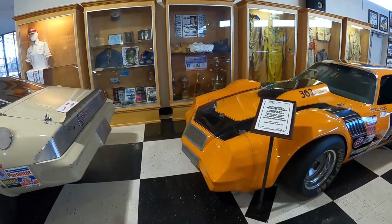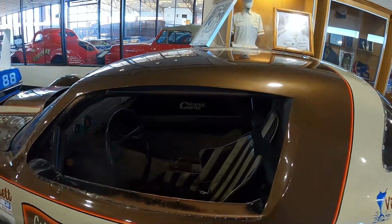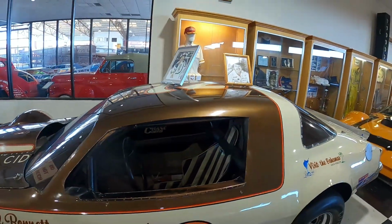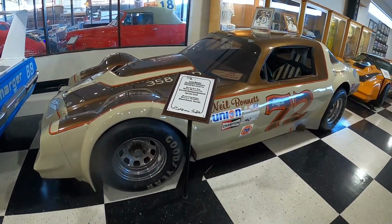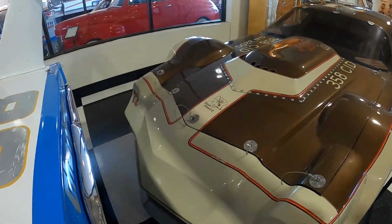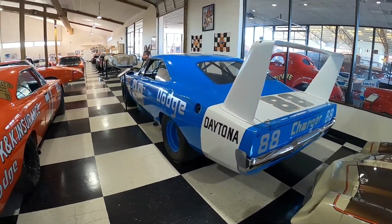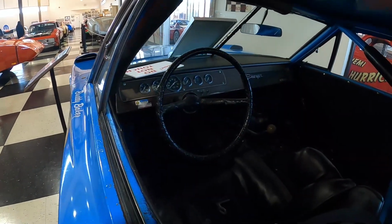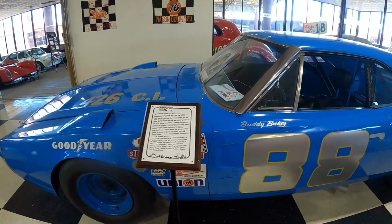(1978) modified. And here's a Neil Bonnet car. Neil was another local Alabama racer who had retired from racing and then decided to make a comeback, and when he made his comeback he was killed in a race. Here's a Charger. Buddy Baker. I remember when Buddy was racing.